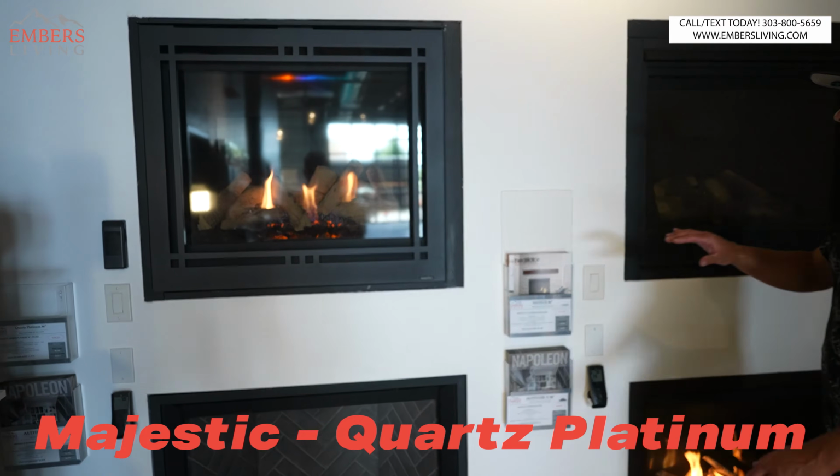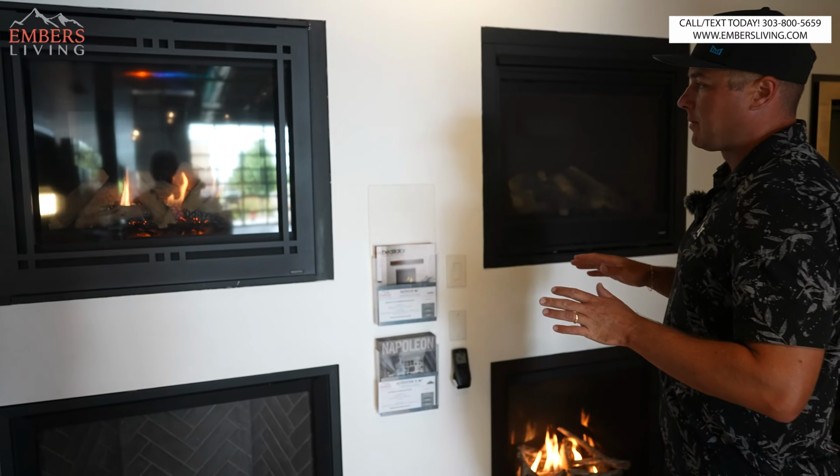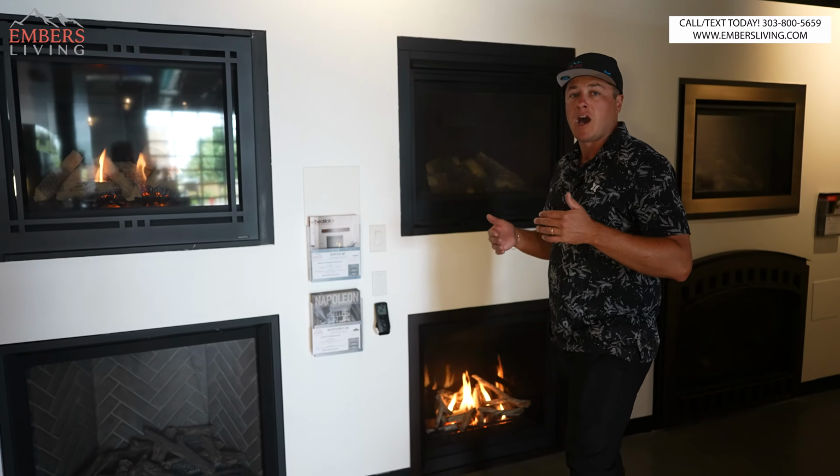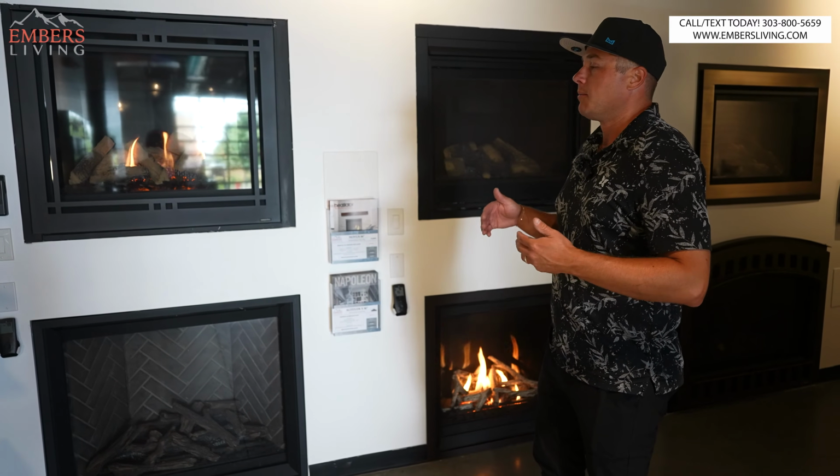So for only 25% more, these are our two best sellers, and Majestic just redesigned this model to give you a lot more value for your money. Both of these fireplaces retail for just under $4,000, sort of base grade setup. But you get a lot of upgrades for your money for just a little bit more. One being a lot more heat.